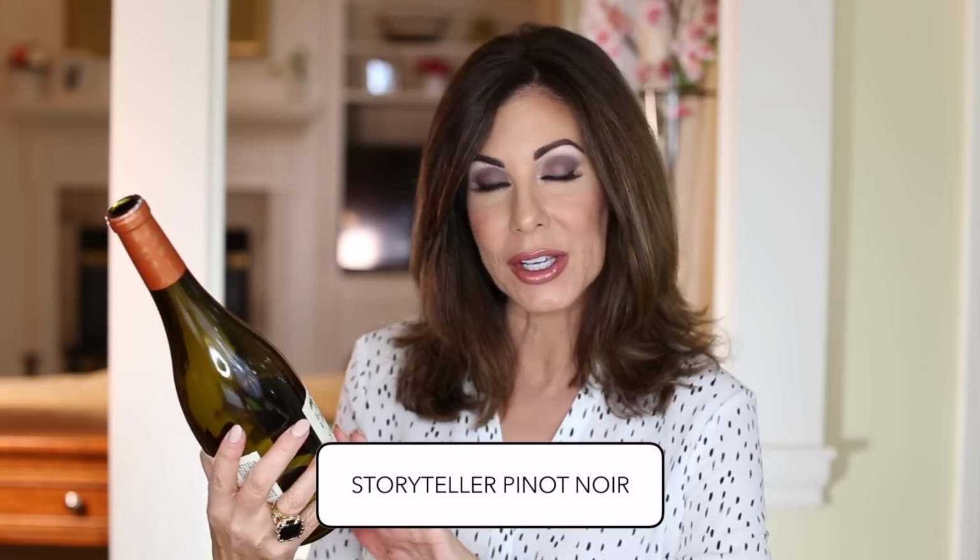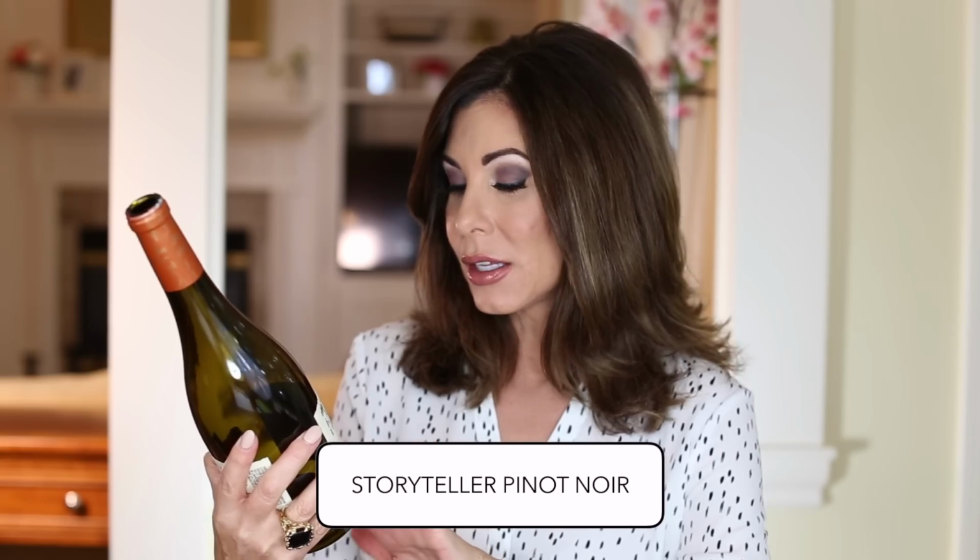And hey, since we were talking about wine, why not get into the alcohol, right? This is an empty bottle of wine. It is by Storyteller, and it is a Pinot Noir. This bottle was polished off by Amy and me in our last Wine Wednesday, where we talk about sex, baby.